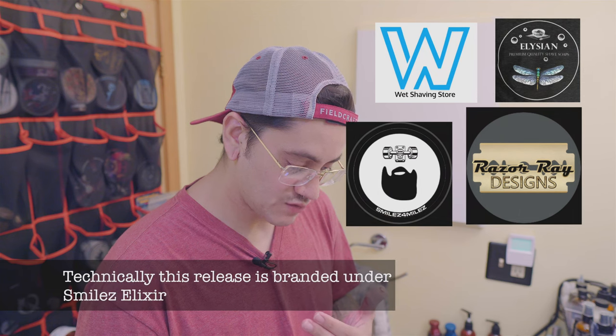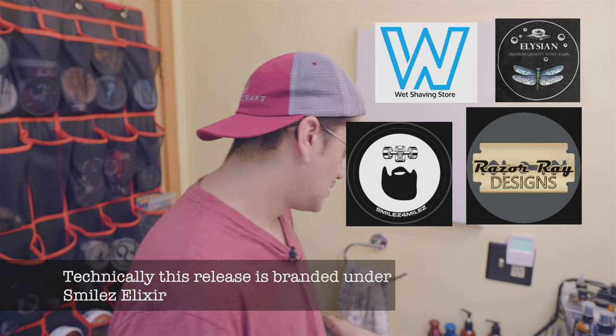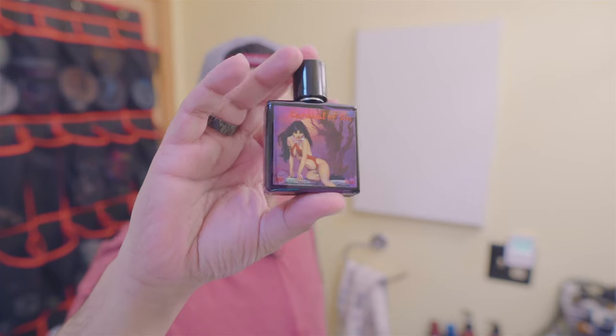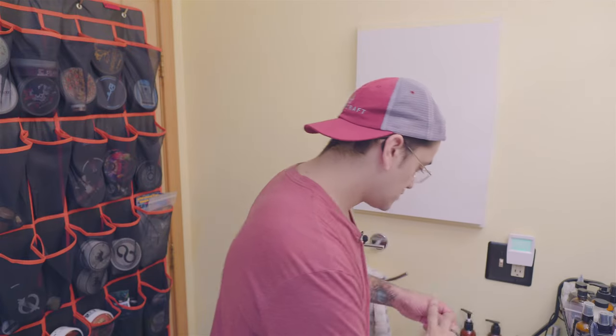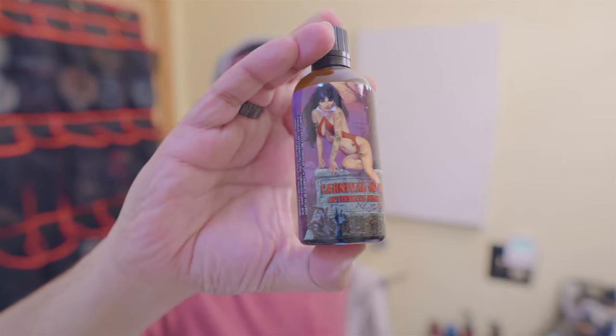So who is the Big Four? The Big Four is actually the wet shaving store Elysian, I believe it's Elysian Soap Shop, Razor Ray Designs, and Smiles for Miles. And I did get the Trifecta, so today's fragrance will be, beautiful artwork, the Carnival of Sin EDP. Today's aftershave will be the Carnival of Sin aftershave.